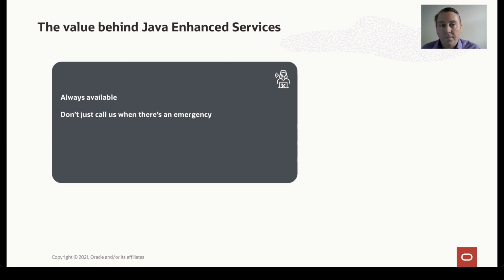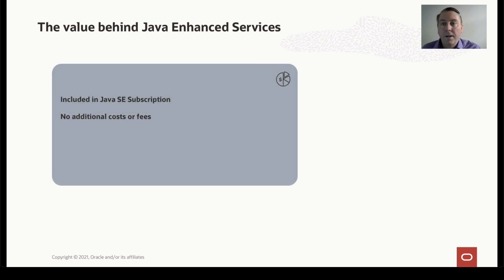So, as I mentioned earlier, it's included in your Java SE subscription. It's there. It's part of the value that you get from that subscription from Oracle. And there's no additional costs or fees involved in accessing these Java enhanced services and scoping them appropriately.